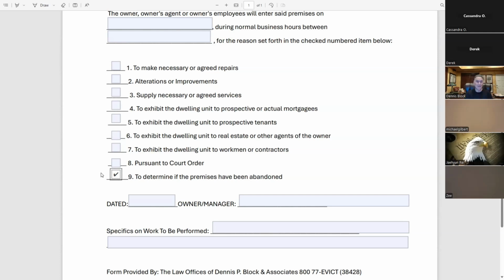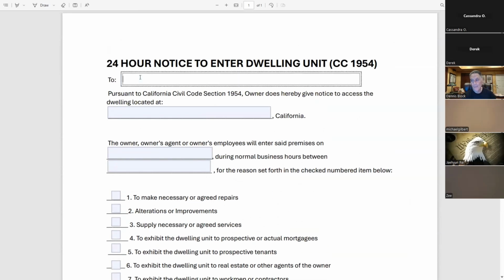If everything is out of the unit, it's completely bare. Well, guess what? The tenant has abandoned the unit. So that's one way to determine whether there's been an abandonment or not. So let's go back up to the top of the form here.